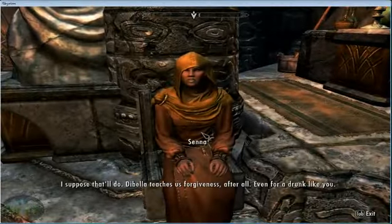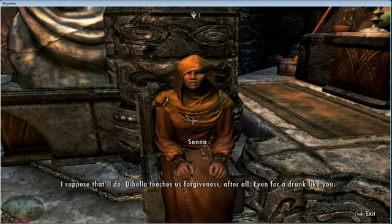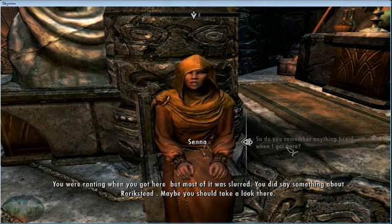I suppose that'll do. Dibella teaches us forgiveness, after all. Even for a drunk like you. Ooh. So do you remember anything else? Or anything I said when I got here? You were ranting when you got here, but most of it was slurred. You did say something about Rorik's dead. Maybe you should take a look there.